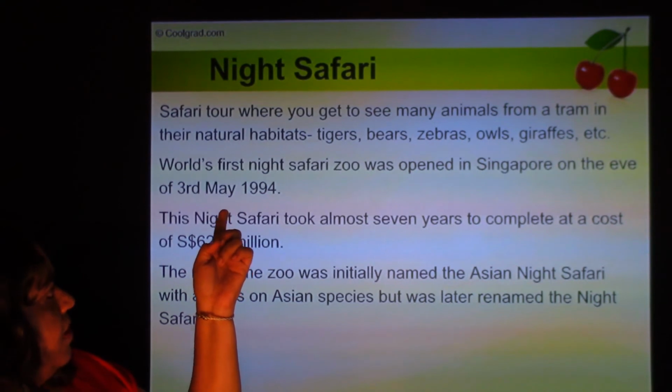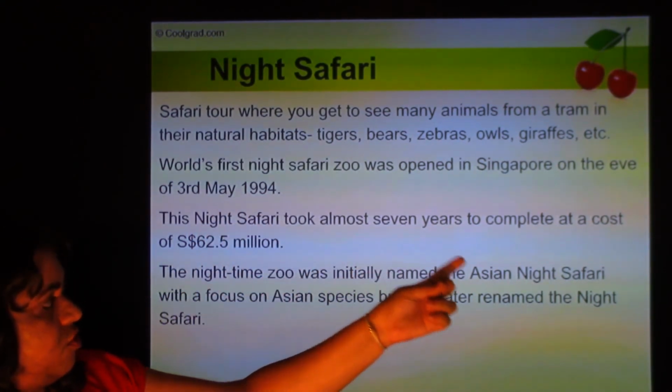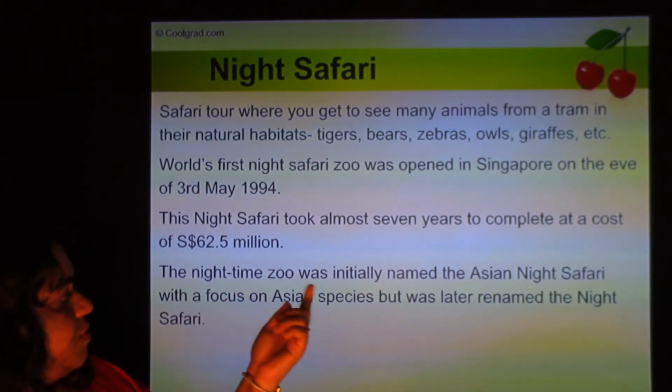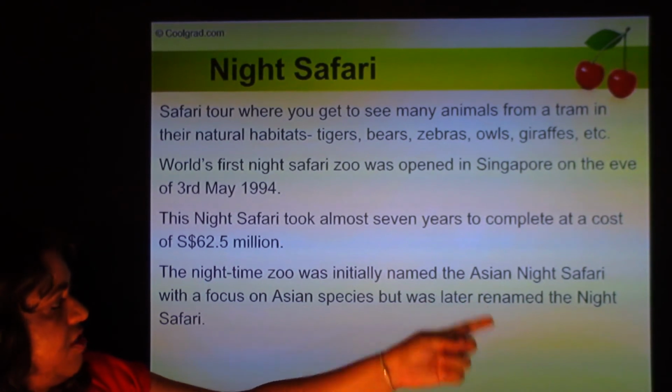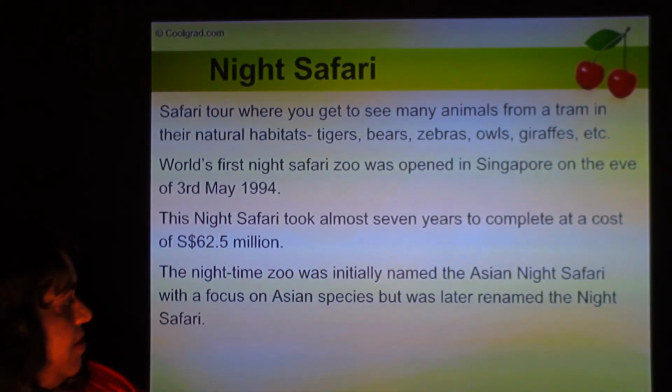It was opened on 3rd May 1994. It took almost 7 years to complete at a cost of more than 62.5 million Singapore dollars. The nighttime zoo was initially named the Asian Night Safari with a focus on Asian species, but was renamed the Night Safari.